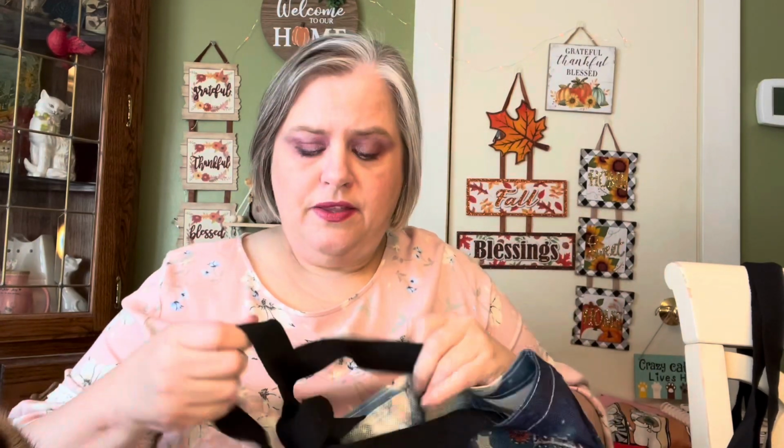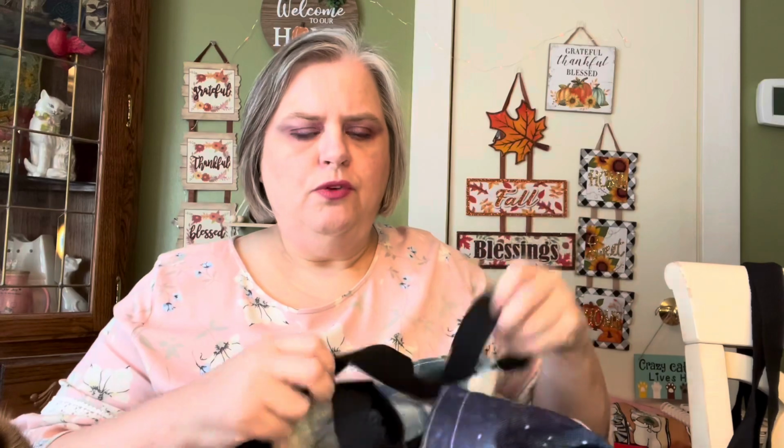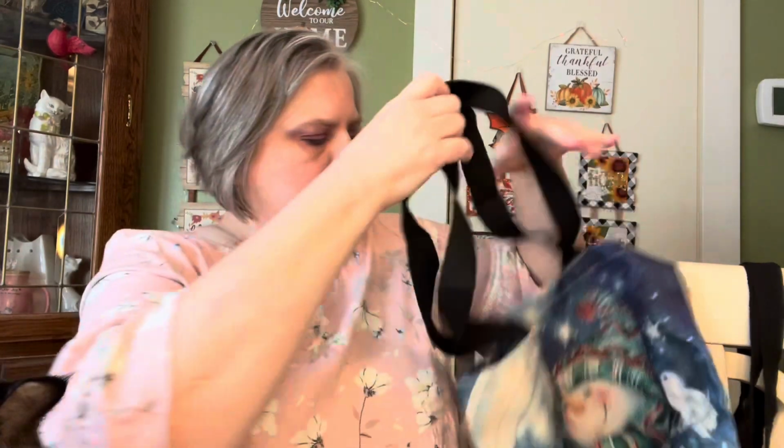Generally, these bags are $5.99. They do have sales on them. And they do have, you know, if you buy so many, you might get something for free type of deals. So they're wonderful bags. That is how they started. And since then, they have really added a lot of different style bags. So the next bag is quite interesting.